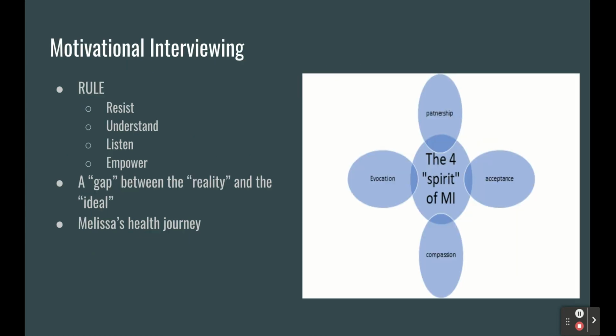To help Melissa with her plan in managing her type 1 diabetes, it will be important for her healthcare provider to implement the use of motivational interviewing. This will include using the RULE acronym.